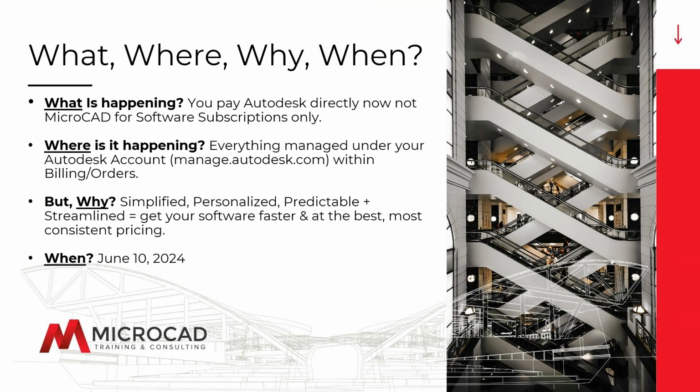So why is Autodesk doing this? Are they eliminating us as resellers from the picture? Absolutely not. They just want all of our customers and other resellers' customers and their own customers who do buy direct to have simplified, personalized, and predictable software quotes and pricing. It's the way of the future. We're excited this is happening, and it's going to simplify this for everyone.